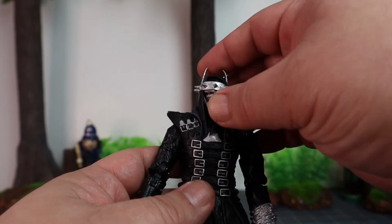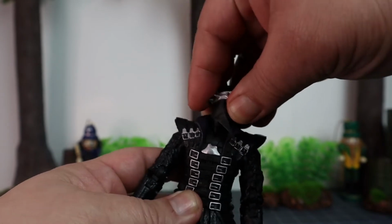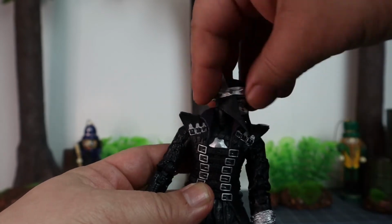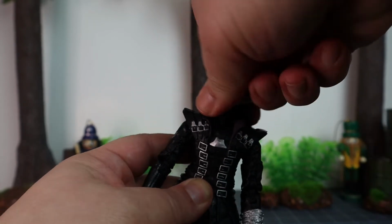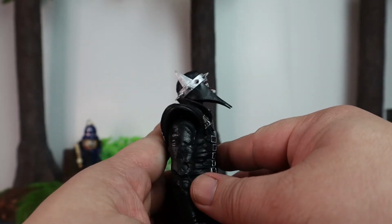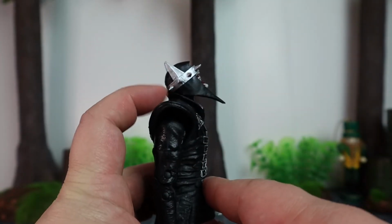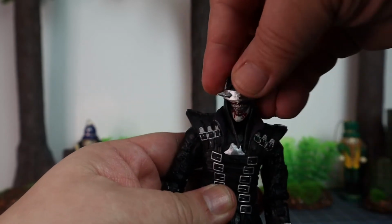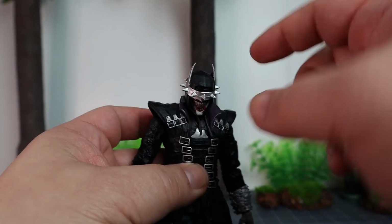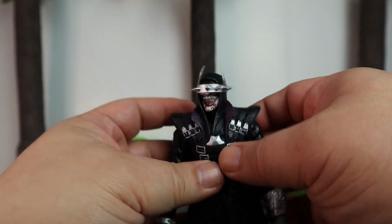Starting with the articulation of the head, be careful with the spikes around his crown. It is on a ball joint, so it pretty much can spin. Could go right, left, 360. He can look up pretty far, but it stops right here because of the collar. Looking down, he can look down far as well. I believe it's because the neck peg is on a long ball joint, so he has all this space to move his head around.